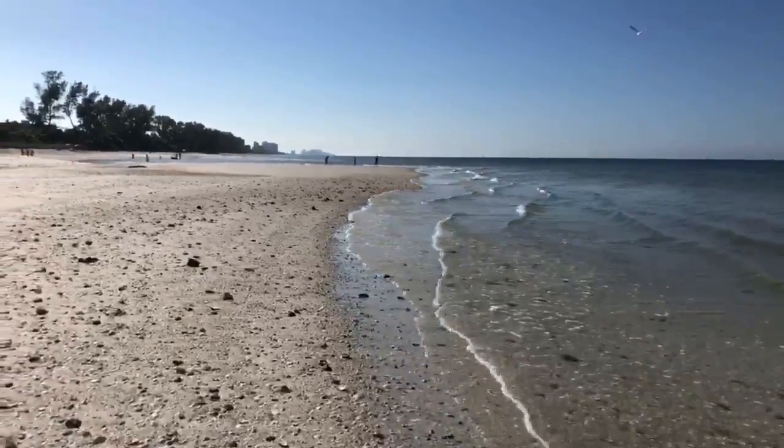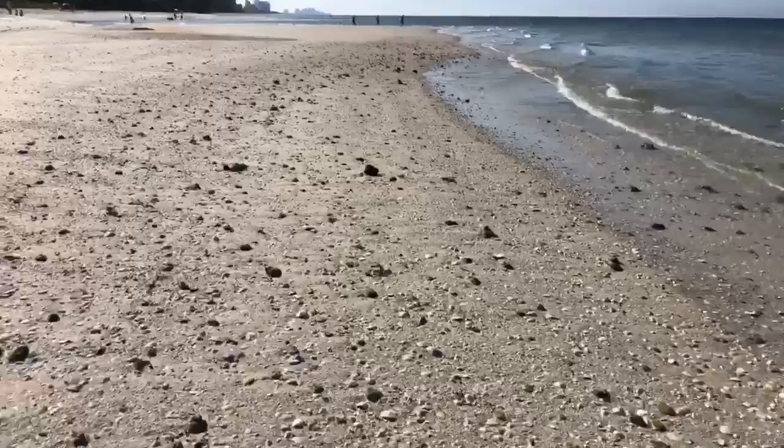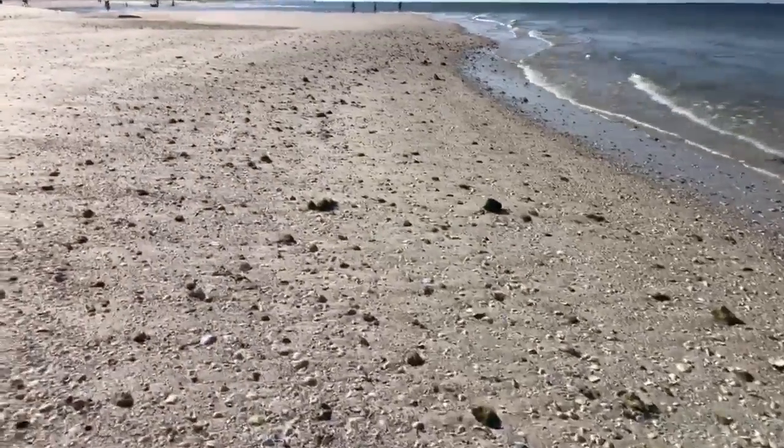A little hard to walk along here. Lots of big rocks. Big rocks and big broken shells.